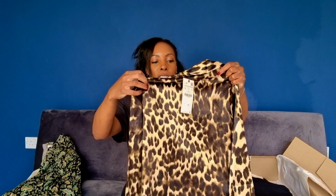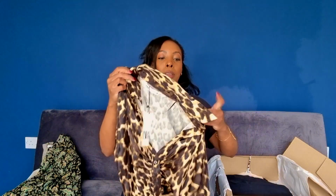I did hope to get it for work, but once I put it on, I was like, no, unfortunately, it's just a little bit too sexy. But the way that I would wear this, high-waisted leather pants, pencil skirts, I just think it's absolutely gorgeous. And it just gives me Dolce & Gabbana. As soon as I saw it, I was like, Dolce, yes.